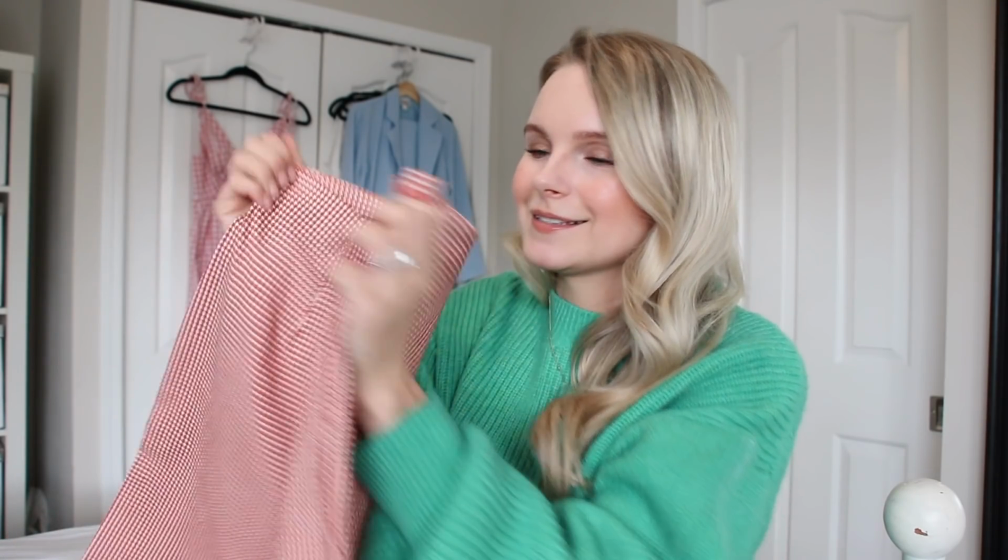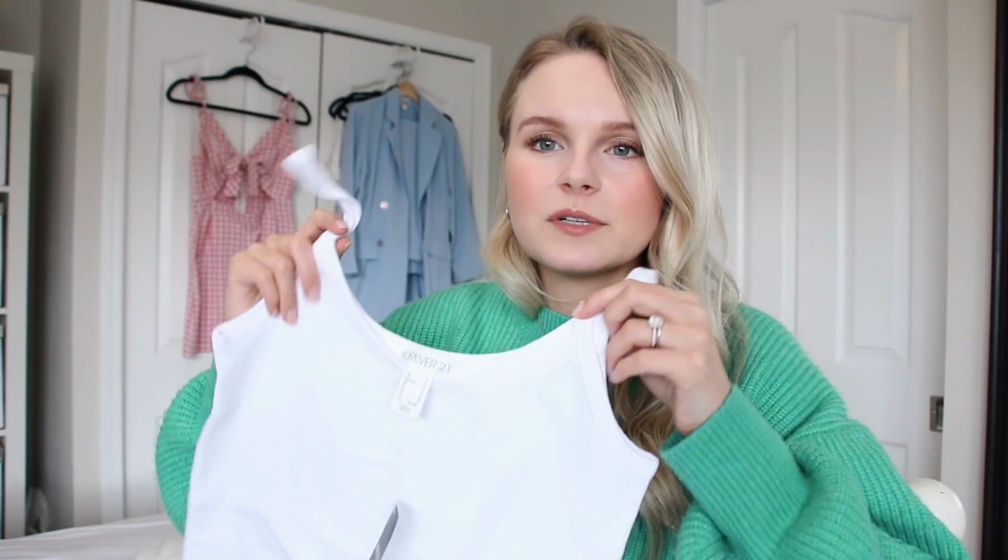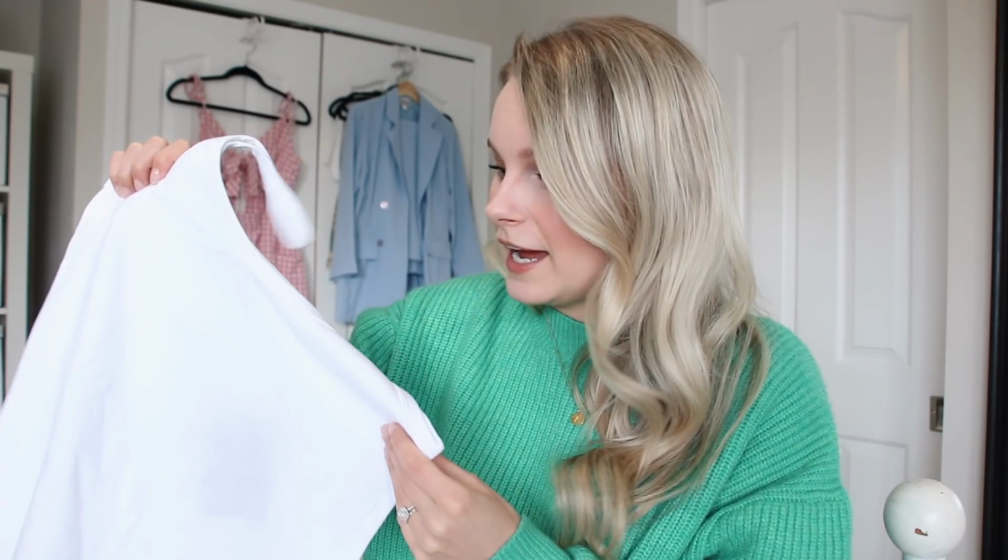Super excited for these. Then the other two items I got were just simple tanks. They're just kind of replacement tank tops for what I have now. The ones that I have now are just getting a little bit grungy, but I actually really liked the shape of these ones. Normally I like something with a little bit thicker of a strap so my bra straps don't actually show and I don't have to wear strapless, because we know those are a pain in the butt. I don't want to wear those any more than I have to.